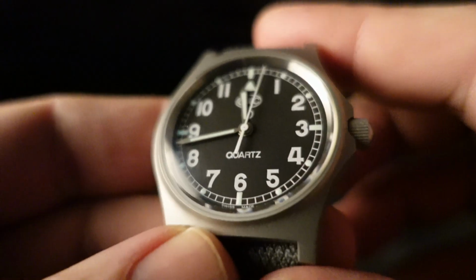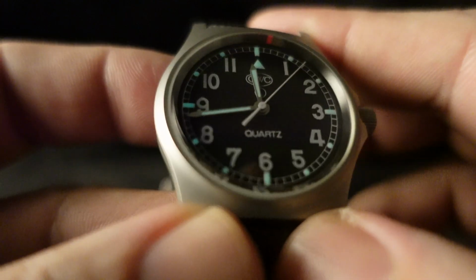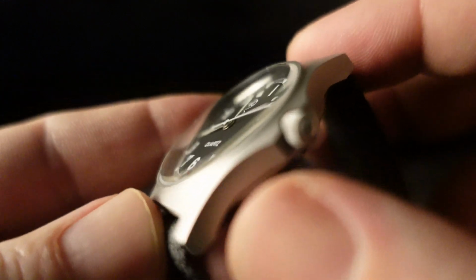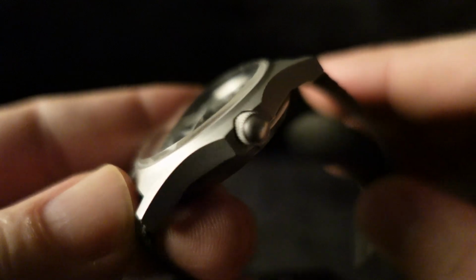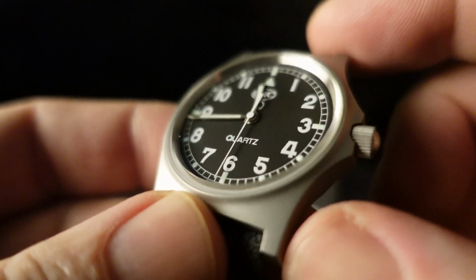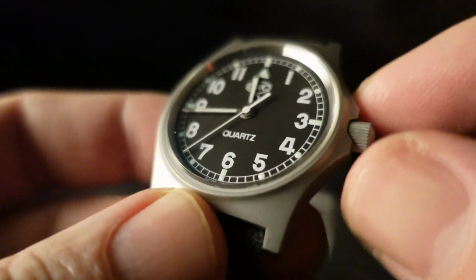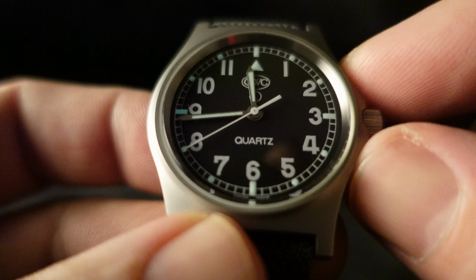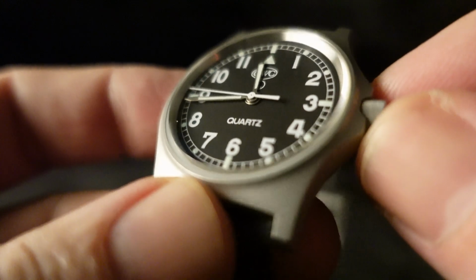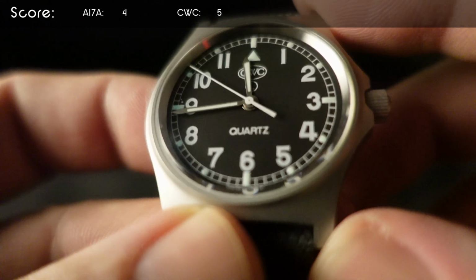The CWC is quartz, and I just feel like quartz movements, to me, come across as sort of indestructible. I'm sure they aren't, but they feel less delicate than a mechanical watch, and it allows you to just pick the watch up and go. You really only have to worry about it when the battery dies. And on this particular piece with its water resistance, that's going to cost me when it does, because I'm going to send this into CWC and have the water resistance checked and everything, which is what I should do periodically anyway. So I'm going to give this movement a 5 out of 5.